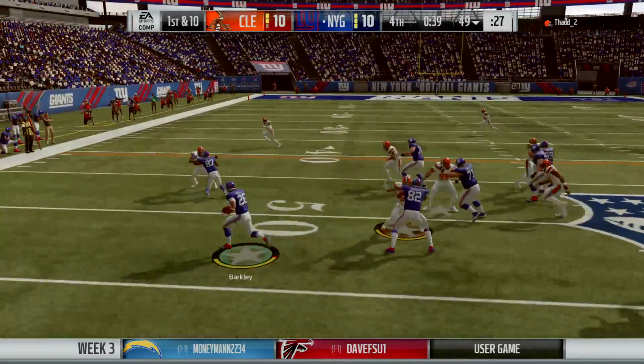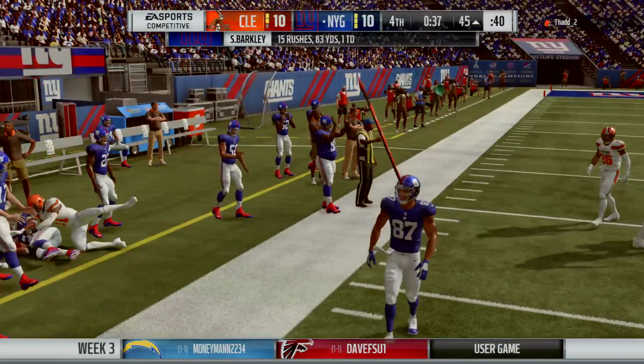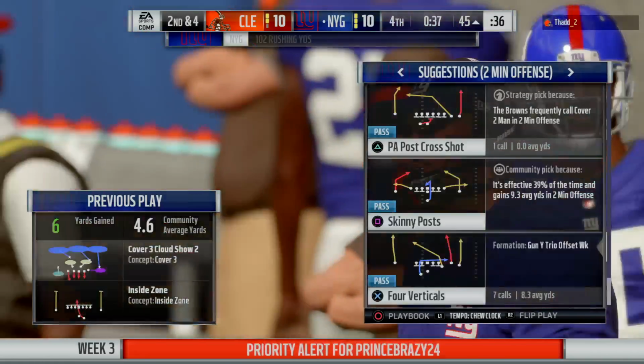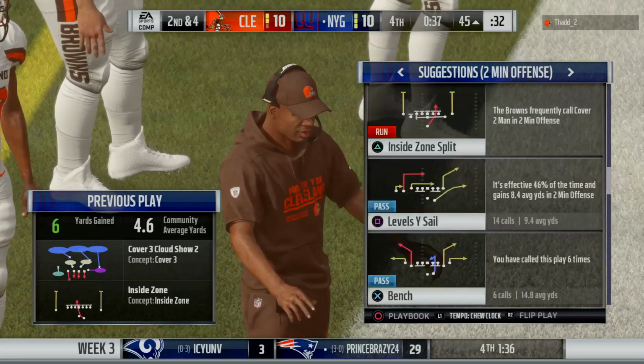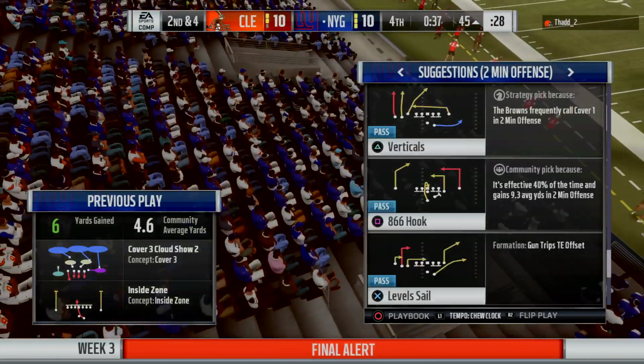Running game working, they'll stick with it on 1st down. It's a 6-yard gain on the ground, and that'll make it 2nd and 4. So where'd all that running room that he had in the first half go? Because it looks like it's drying up a little bit here. Someone made some adjustments, it appears, at least on this drive.